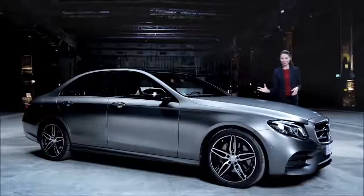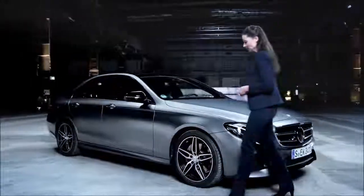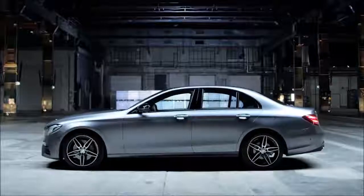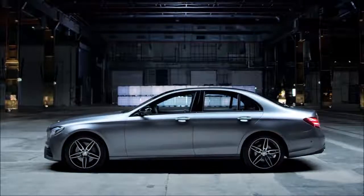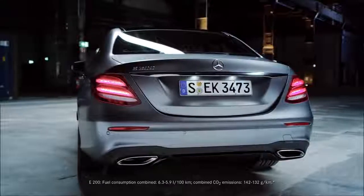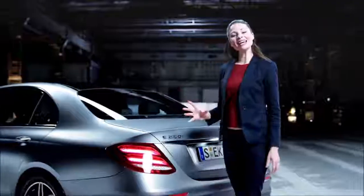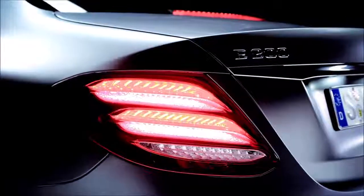We have a long hood, a coupe-like silhouette, short overhangs, a long wheelbase, 65mm longer than the predecessor, large wheels and a stretched side with a newly interpreted character line. The tail section with the powerful shoulders and single-piece tail lights, framed by the vehicle body and featuring the twin-row design, indicates that the E-Class belongs to the Mercedes-Benz saloon family.